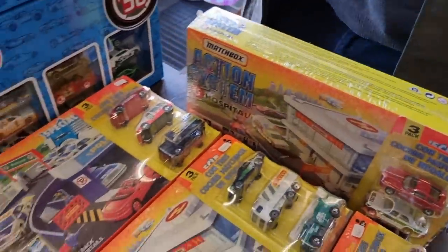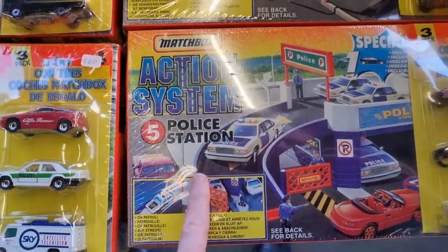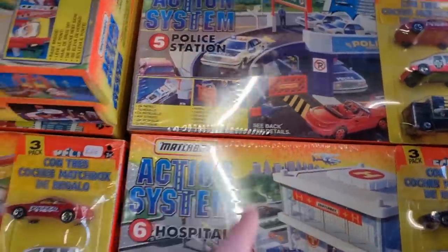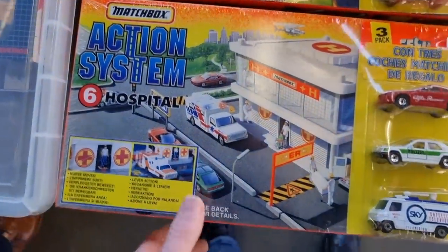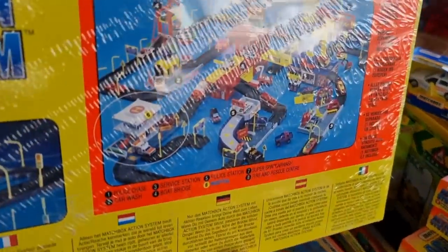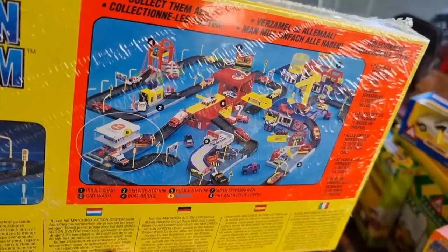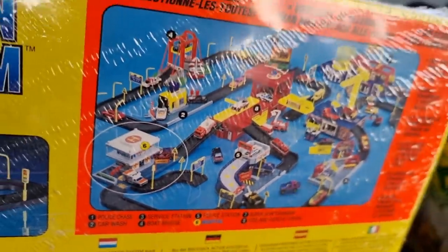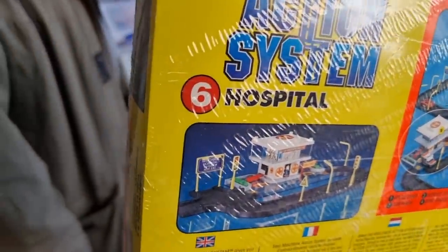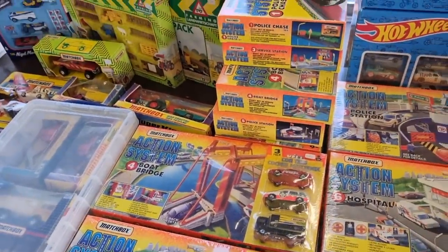Hospital, we got a hospital. We got police station, yes, police station. Hospital again, police station, a boat, bridge, and hospital. Maybe we can see what's in the back. Okay, so here we got the complete set, I believe. Okay, there is the hospital. Awesome. This is very beautiful. Wow.